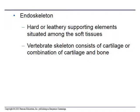Or you can have an endoskeleton, which is hard or leathery supporting elements situated among the soft tissues. We have a hard endoskeleton. Vertebrate skeleton consists of cartilage or a combination of cartilage and bone. So, like a shark is cartilage, we have cartilage and bone.